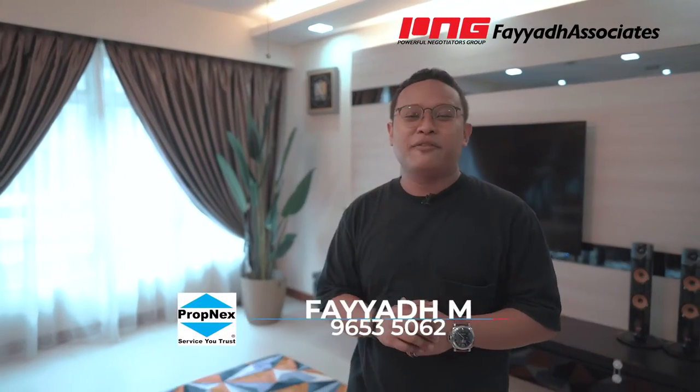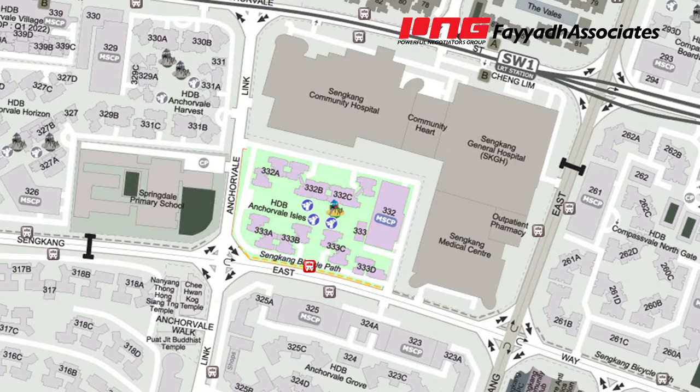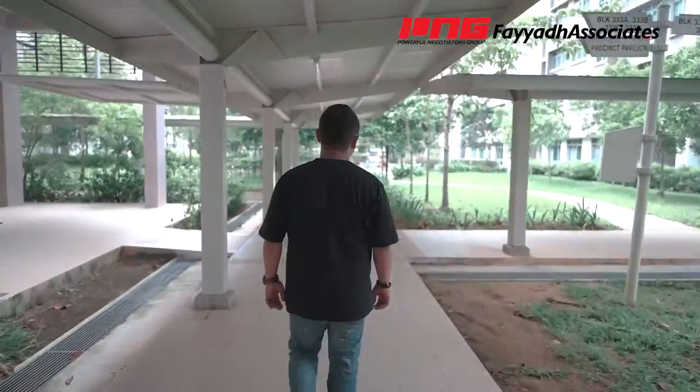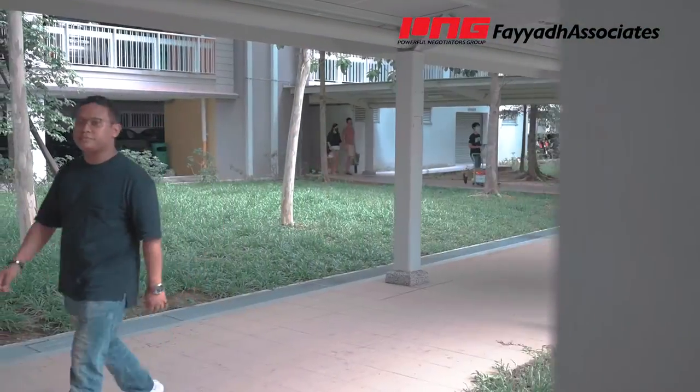So we are here at a 5-room unit in Anchorvale Isles, and to show you where exactly this is, let's pull out the map. There are 7 blocks in Anchorvale Isles and we are at block 332C. You will get a sheltered walkway to the car park. In fact, if you are someone who drives, this block is the closest to the multi-story car park.